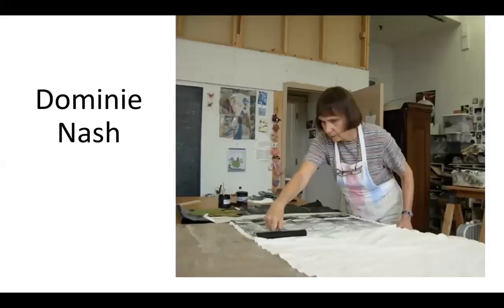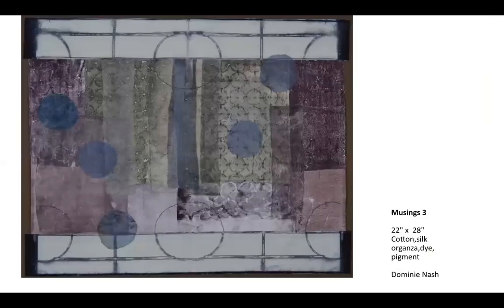Dominie Nash, Bethesda, Maryland. Musings 3, 22 by 28 inches, cotton, silk, organza, dye, pigment. Though not designed to use together in a new piece, these print fragments and samples, which were deconstructed screen prints and carved block clamp resist shibori, seemed harmonious when the circular motifs were combined. I enjoyed the surprise.